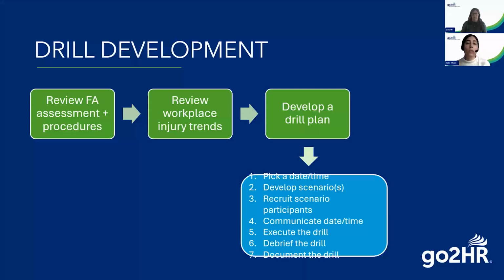The plan should also include how the date and time will be communicated to the workers, the attendants, and the transportation assistants. So maybe you're letting them know that a drill is going to be happening on a certain date, but maybe you're not going to let them know about the exact scenario and leave that as a surprise to simulate a real event. And then the plan should also mention that the drill will be executed on the date and that there will be a debrief following the drill. And remember to include any provisions for documenting the drills. So you want to maybe assign someone who will be in charge of this.